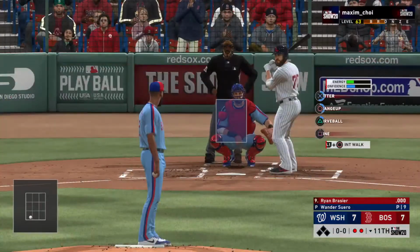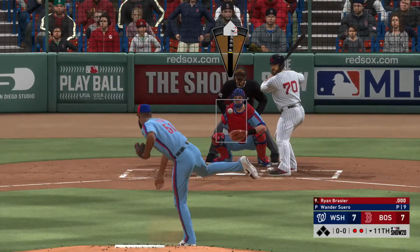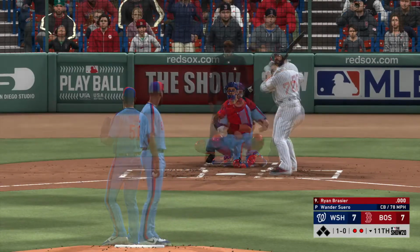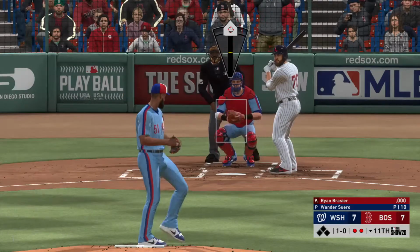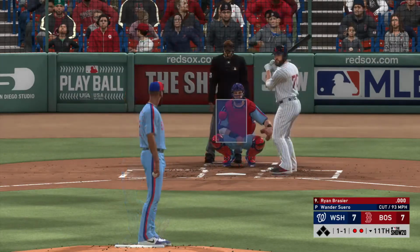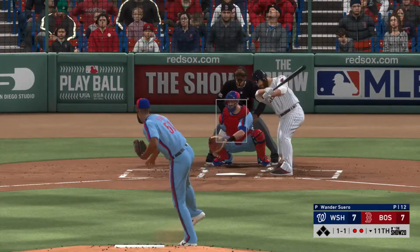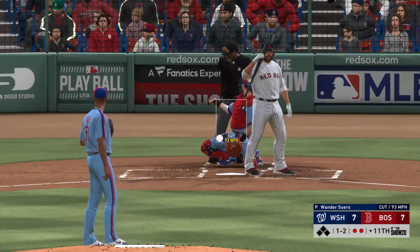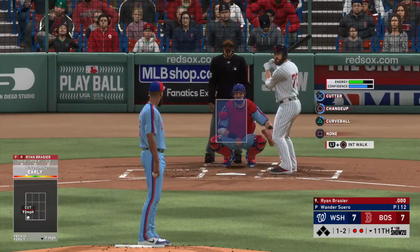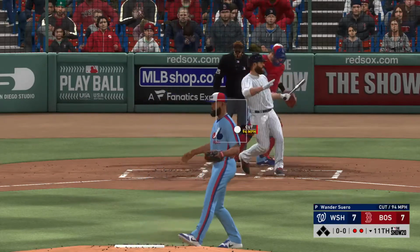So here now's the pitcher, Ryan Brasier, up next for the first pitch of the at-bat. Check swing, but he held up in time. Ball 1. 1-1 to the Boston pitcher. 1 ball, 1 strike. 1-2 now as that one's fouled off. Bases are empty here with 2 men out. And he strikes him out to retire the side.